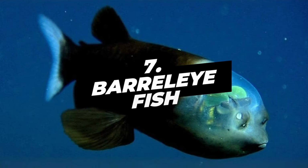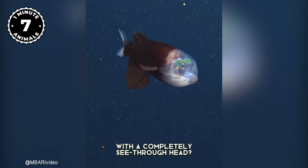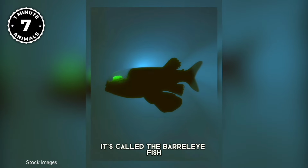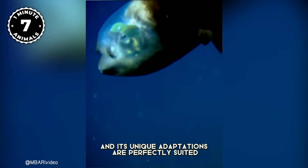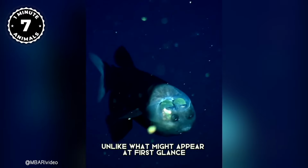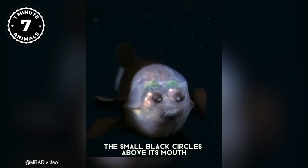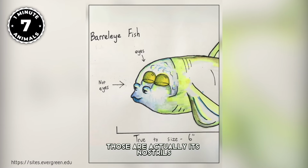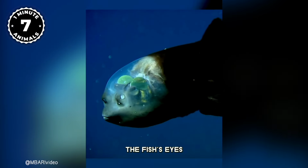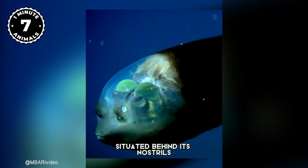Number 7. Barreleye Fish. Have you ever heard of a creature with a completely see-through head? It's called the barreleye fish, and its unique adaptations are perfectly suited for its deep-sea habitat. Unlike what might appear at first glance, the small black circles above its mouth aren't its eyes. Those are actually its nostrils. The fish's eyes are the green barrel-shaped structures situated behind its nostrils.